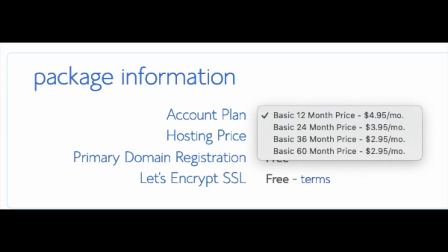Below that you will see package information. You'll see account plan. This is where you can select the term for your hosting package. You have 12 months, 24 months, 36 months, and 60 months. As you can see, you'll save money the longer you purchase your hosting for. I'm going to select the 12 months package. Setup fee is free. Domain registration is free.